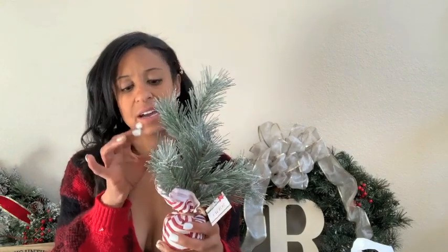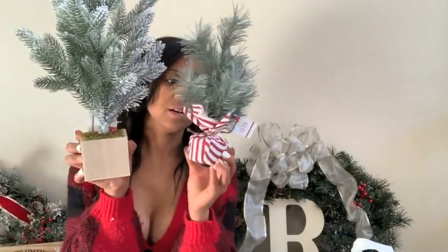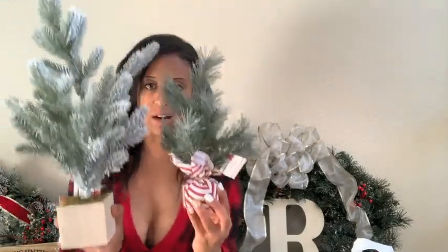This one, I love this little tree, and it's got some frosting on it as well. I mean flocking, sorry, frosting. Maybe I'm hungry. And I just liked this black and white bottom. And this one was $3. So there's the size comparison.